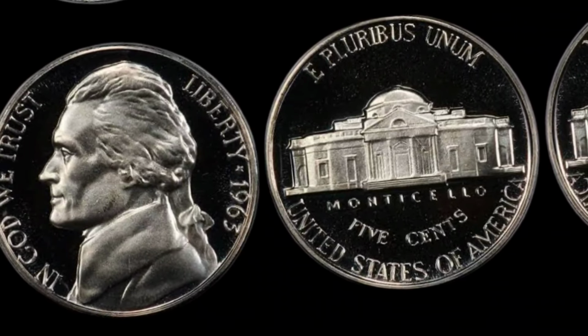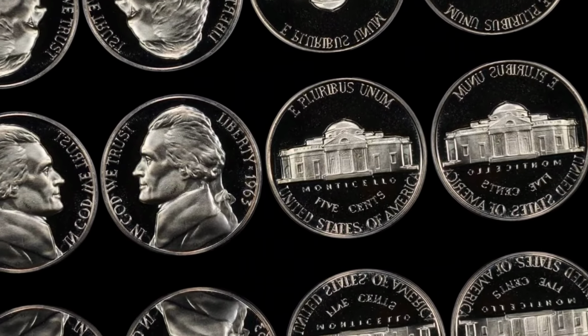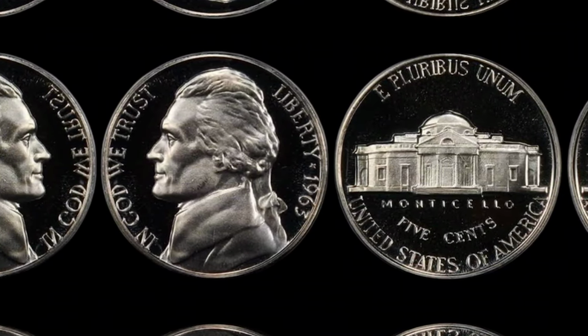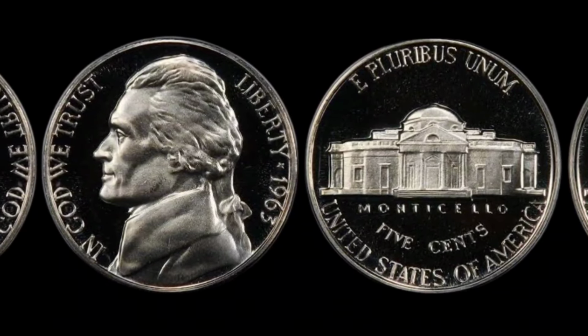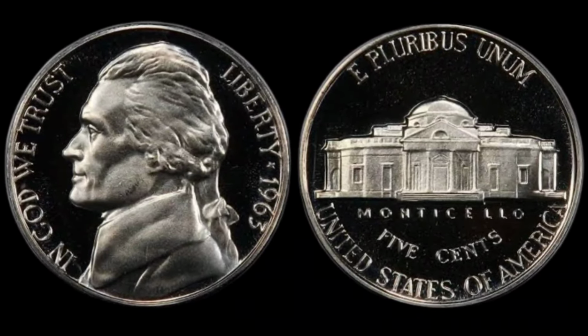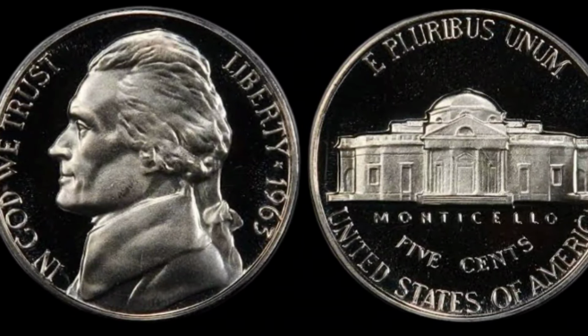Footage of coin grading and explaining how coins are evaluated. When it comes to evaluating coins, several factors determine their value: condition, rarity, and errors. Coins in mint state condition are especially valuable. For the 1963 nickel, only a handful of specimens are known to exist in pristine, mint state condition with rare mint mark errors.